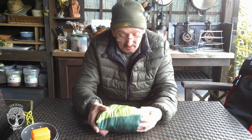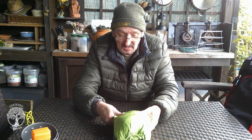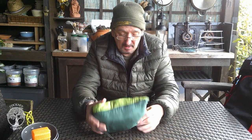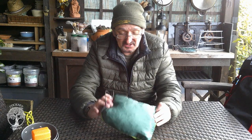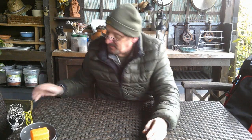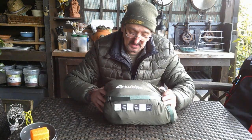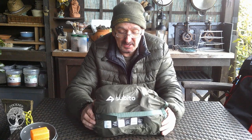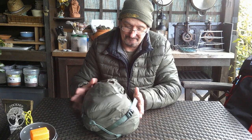Now I'm not going to get it out, I'm not going to put it up, but this is a hammock. And it comes complete with carabiners and everything that you need. It's a really nice hammock. That is part of the package. This is an important part of the package as well. This is the under blanket for the hammock. Otherwise it's going to get mighty cold out there.